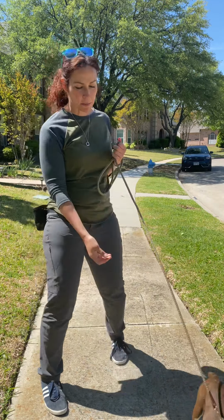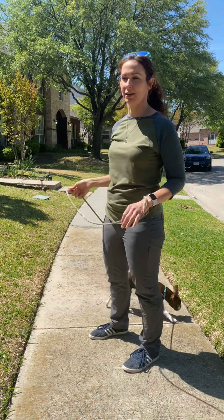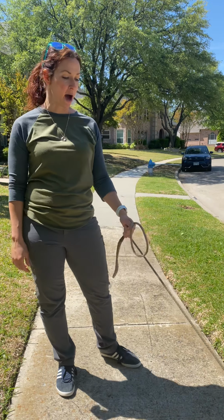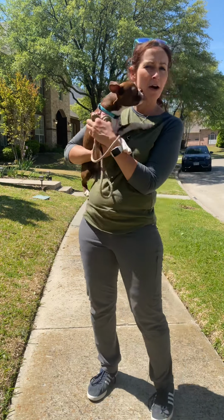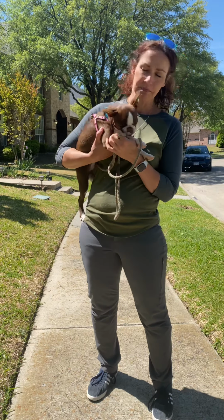All right, so we got Miss Poppy outside. We have her on her harness, which she does so much better with. I totally forgot. I was just putting her leash on her, but obviously she definitely needs her harness because she really didn't like having it around her collar. And even with the harness, she gets a little unsure if the leash is dangling around her.